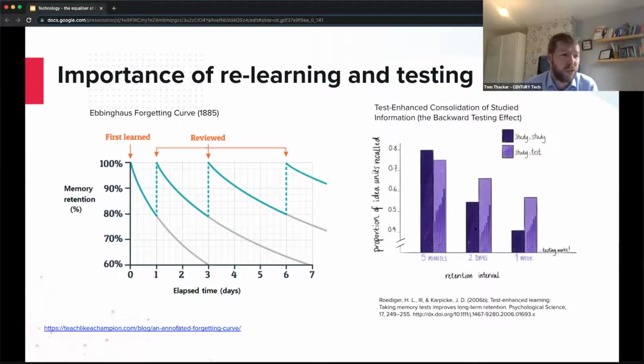And of course, there's also the testing effect. What this graph here is showing is a study by Roediger and Karpicke from 2006. They found that if students study and then are tested, actually asked to recall that information, they retain more over time than just being lectured to, just spoken to, just reading without practicing what they've actually learned. So again, the technology you're using, the resources you're using, allow students to do that deliberate practice, to practice what they've learned over and over again on the day, but also over time, of course.